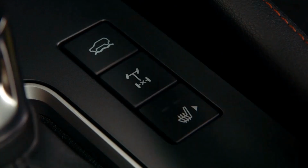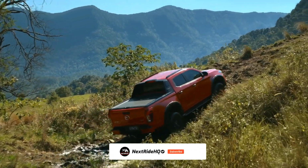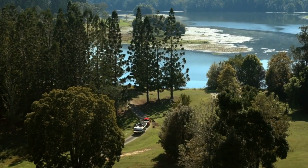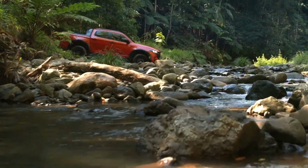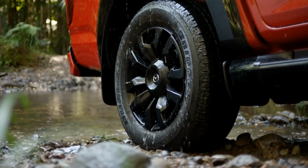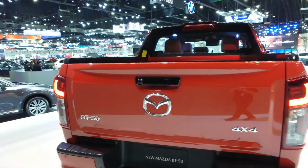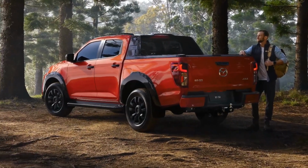Where it really counts is capability. 3.5 tons of braked towing capacity, 1-ton payload. These are the numbers that matter if you're actually using your ute for work. And in real-world testing, this thing just keeps going. Off-road, the BT50 impresses. 220 millimeters of ground clearance, 800 millimeters of wading depth, and in 4-wheel drive models, you get a locking rear differential and rough terrain mode. And it's more capable than you might expect.